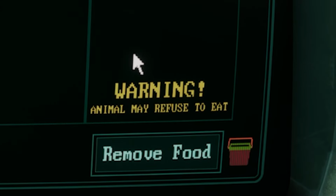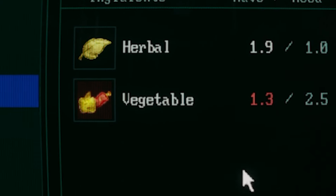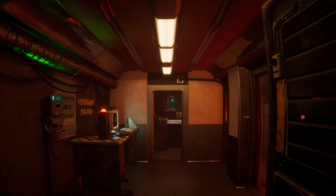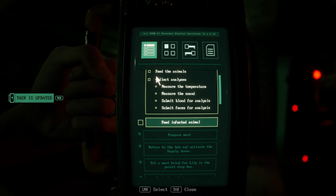Warning, animals may refuse to eat. Why would they refuse to eat? Is it because of their gorillas? I'm sure the gorillas are fine, right? Right? The gorillas are fine? Now, how exactly would I know they're infected?